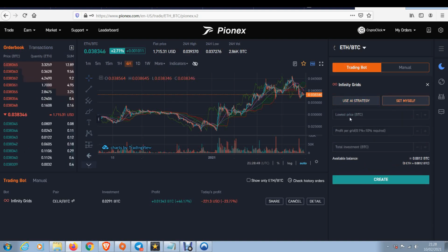When setting up yourself, you tell the bot where the lowest price, in the form of satoshis, is that you'd be prepared to have your lowest level of grid. Basically, if you're adamant that the price is not going to come down to these levels, then you don't need to have a grid there. If you think the price will come down to a certain level at the lowest, then you'd set that as your lowest price.